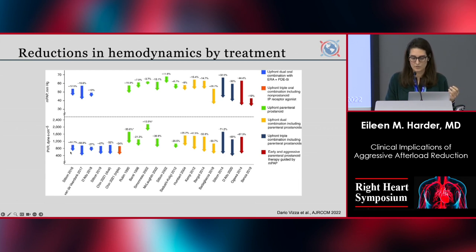And I'll walk you through it just because I know some of this is probably hard to read. The group in this purple-blue got upfront dual combination therapy with an ERA and a PDE5. And everybody else, between this neon green and navy, got some sort of parenteral prostacyclin. So these patients got upfront parenteral prostacyclin monotherapy, these patients got it as part of a dual regimen, and these patients got it as part of a triple combination therapy. And not surprisingly, their hemodynamic improvements were the best.